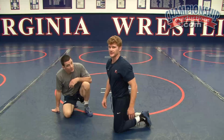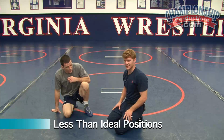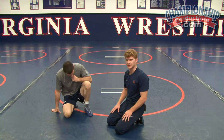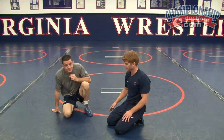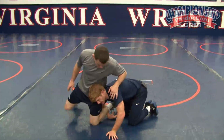There are a few less than ideal positions where even good scramblers will find themselves at a loss because wrestling is a sport of position, and the guy with better position tends to end up on top. Here's one position in particular. I'm in on a single leg.